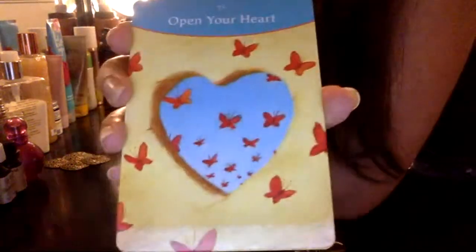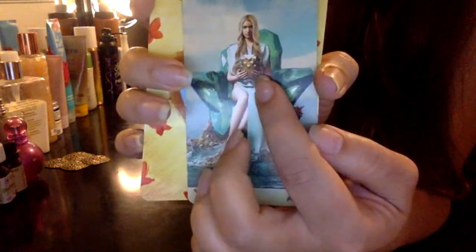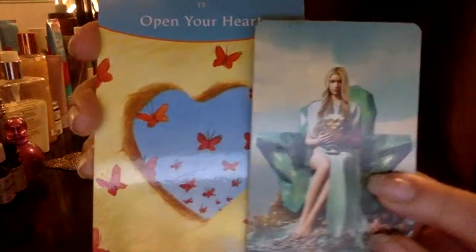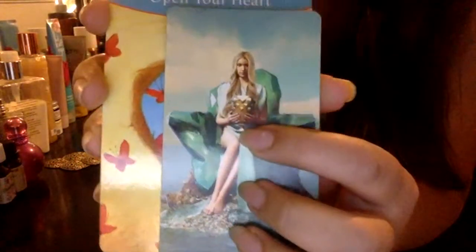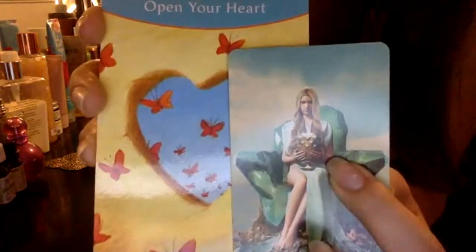And then we have open your heart. So remember I was saying earlier with the Empress card, let me pull that up here. With this Empress card, I was saying you're able to express your emotions more to people you choose to. And that's part of this open your heart card here advice. So it's just saying you'll be able to express your emotions fully and how you feel about someone.